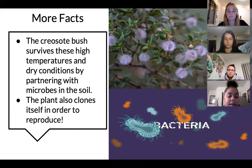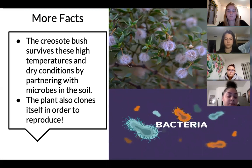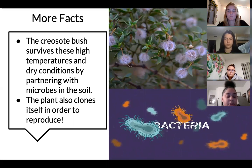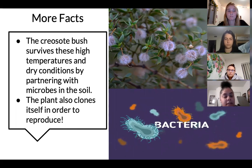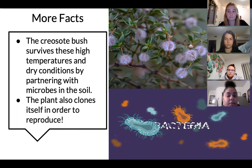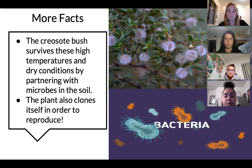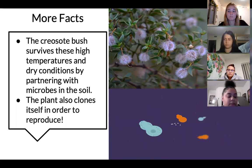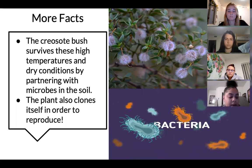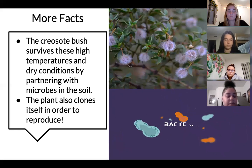Some more interesting adaptations include the fact that the creosote bush can clone itself. After 90 years of survival, the creosote bush's branches will crown and break off into other sections of the land. An example that I saw was that of a potato. When you chop a potato into different pieces and place them in other places of the land, it will reproduce and make more potatoes. Essentially, the crowns of the branches will plant other bushes as the stems of the branches all come from the same seed.